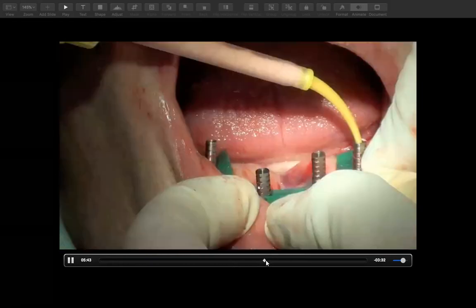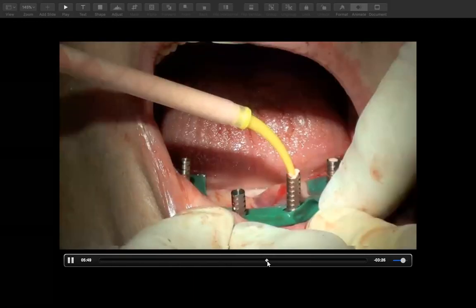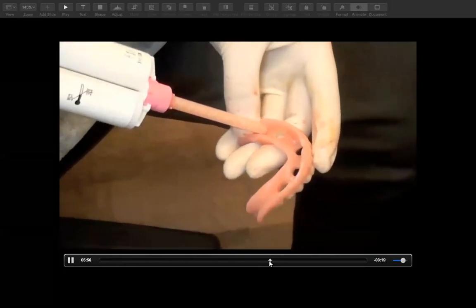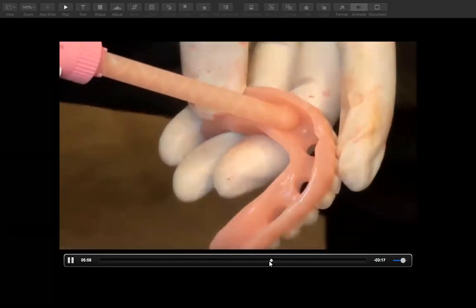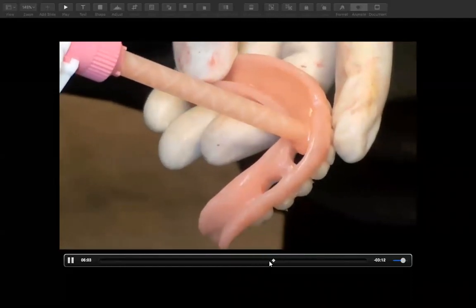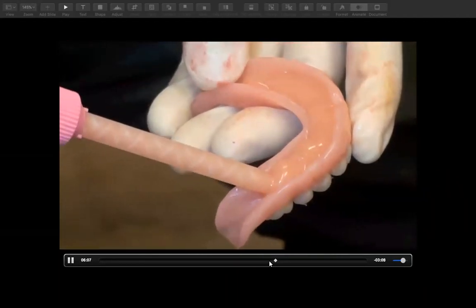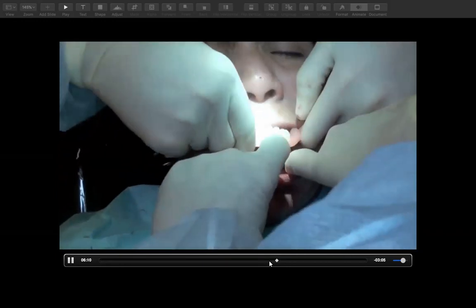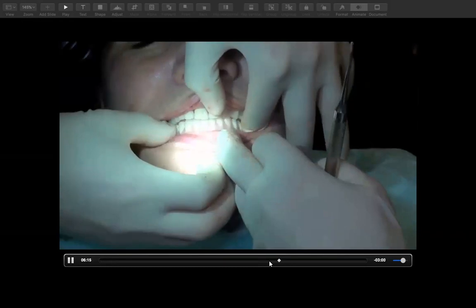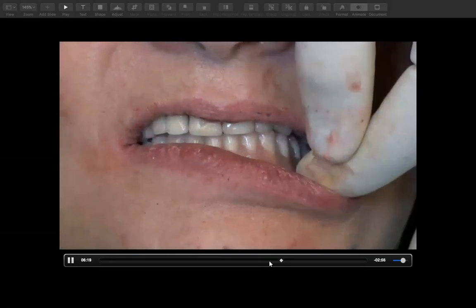So here we're going to place a rubber dam. The access holes are going to be blocked out. And then now we use a chair-side pickup material. In this particular video, they're using a material called Muco Hard. I don't use that anymore. I use a Voco material called Poofy Gel. And then I also use a GC Trad material for finalizing and securing the acrylic. And I'll show you that as we get through it.